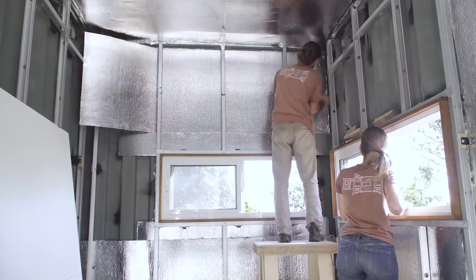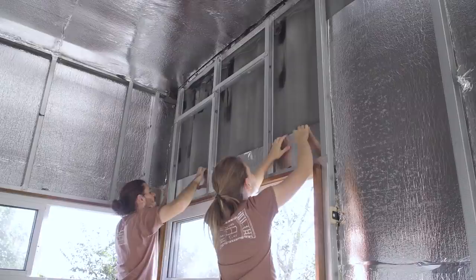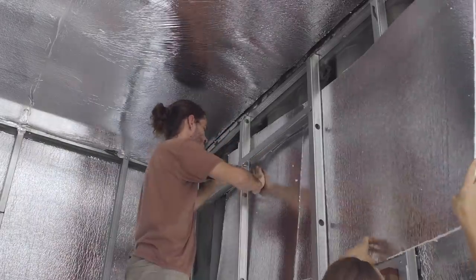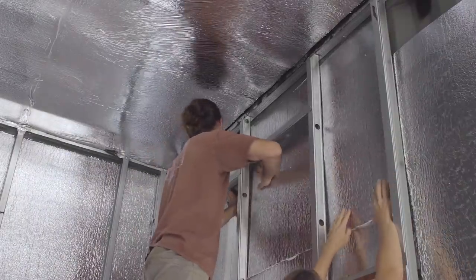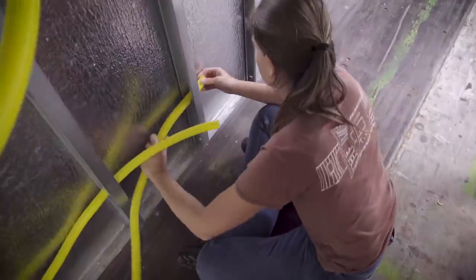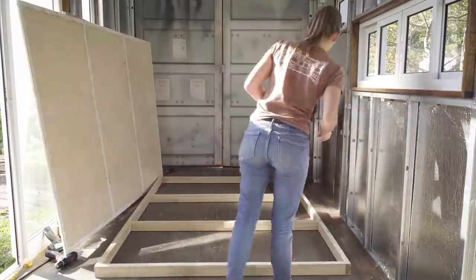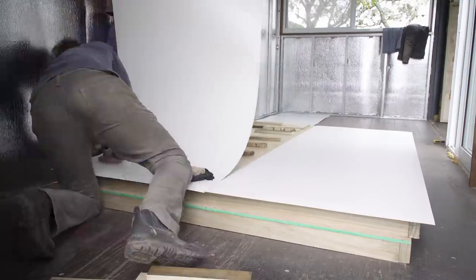Well, there are so many ways you can frame a shipping container house, and also so many ways you can insulate a shipping container house. But at one point, we needed to decide which solution we were going to use. We decided to go with metal framing, and for insulation, we used aluminum foil with EPS core. For the ceiling, we built plywood panels with white laminate.